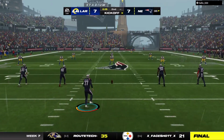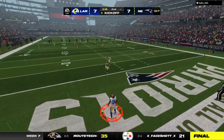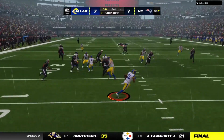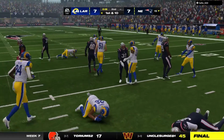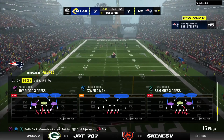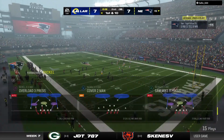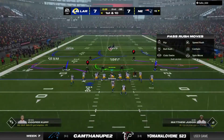So not much time to speak of remaining in this first half as the kick's away. Ebner going to elect to bring this out of the end zone here. And he will make it back to the 15, and that's it. Good coverage there by the kick team. Take over 1st and 10 at their own 15-yard line. The LA offense ready to go for their next drive.